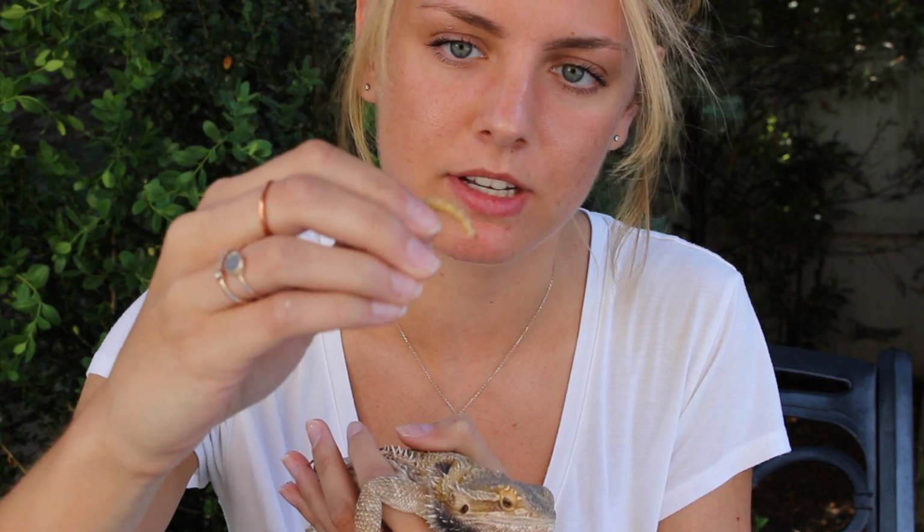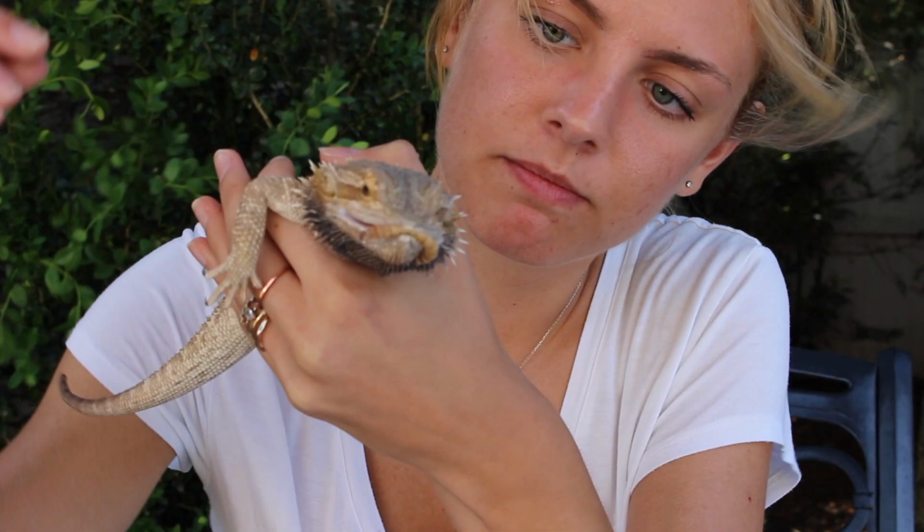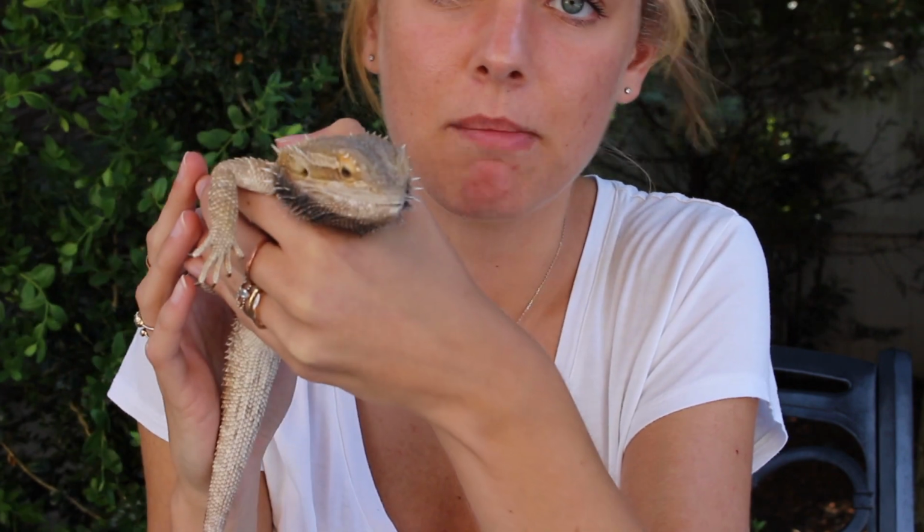We're gonna let them go, but before I do, I wanted to show you guys how they eat. This is a mealworm. This is a common snack for reptiles, especially bearded dragons. So we're just gonna, just like that, bada bing, bada boom.